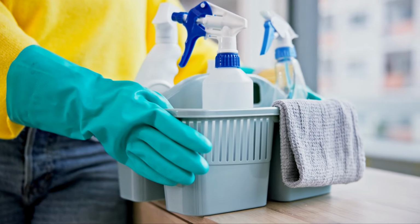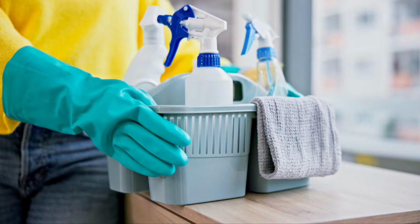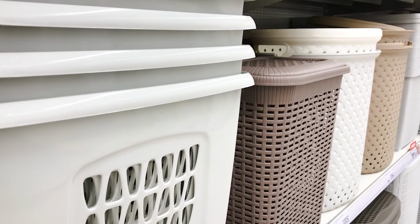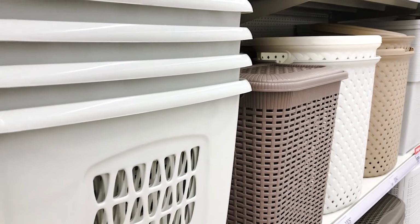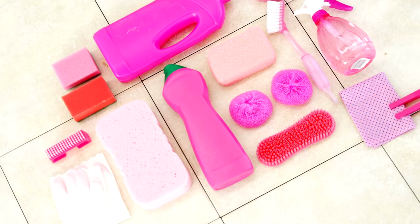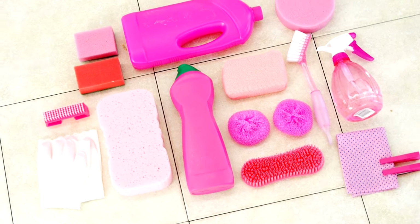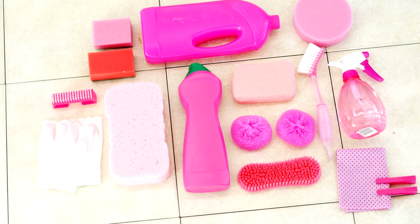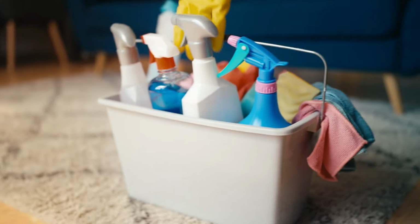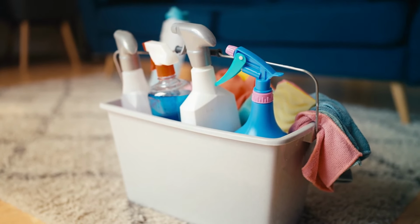15. Keep a cleaning caddy in each room. This is a simple trick that can save you a lot of time and effort. Instead of lugging cleaning supplies from room to room, keep a small basket with essential cleaning supplies in every major area. I have one in my bathroom, kitchen, and living room. Each caddy contains a microfiber cloth, an all-purpose cleaner, and any specific cleaners needed for that room. This way, when I notice a spill or a bit of dust, I can quickly grab what I need and take care of it right away.